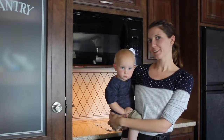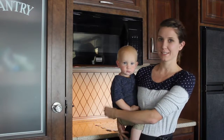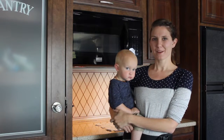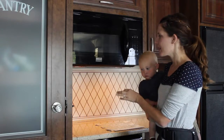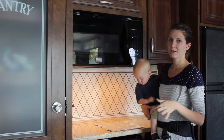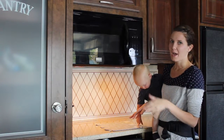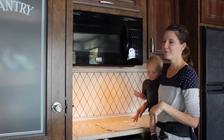So I'm trying to get projects done, but I have a teething, cranky baby this week, so he was just napping in the carrier. Of course I set the camera up, and he woke up. So we'll see how this goes. But this backsplash I have never liked about the camper. It was one of the first things I noticed when we walked into it originally. Not my style, don't care for the color, I don't like it at all.